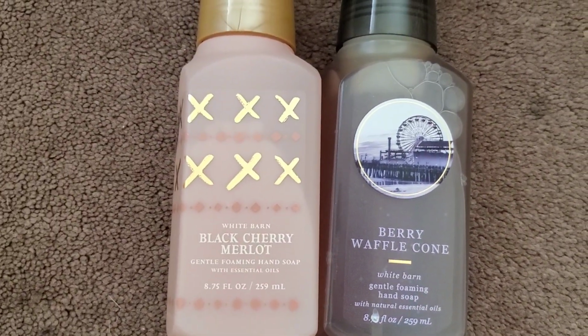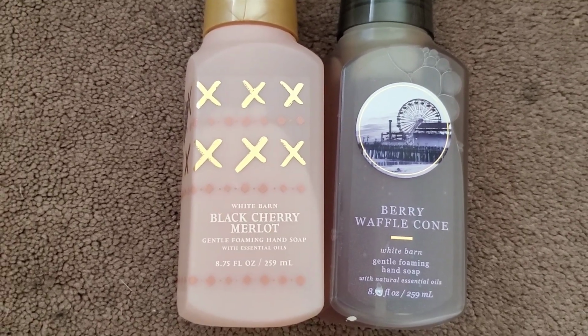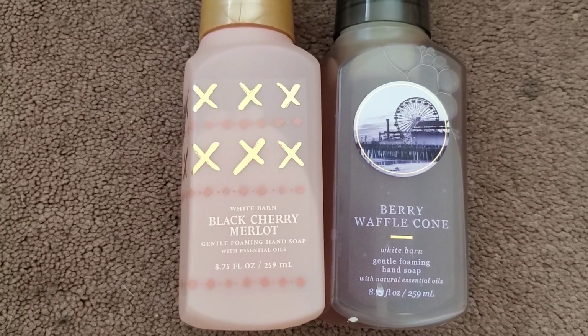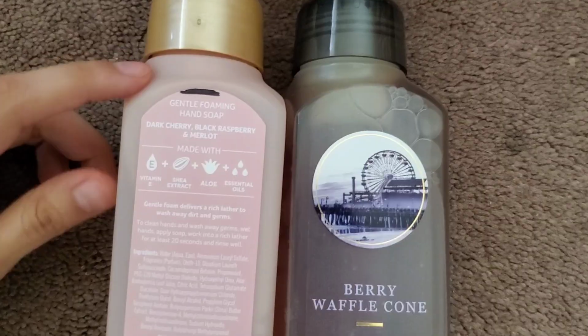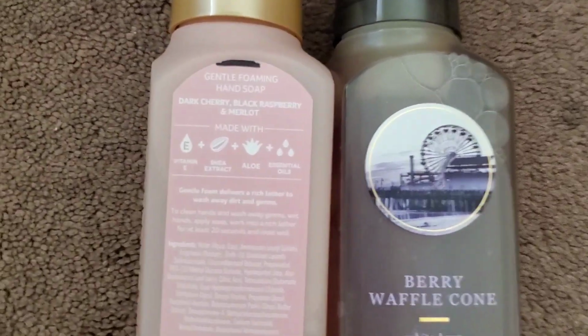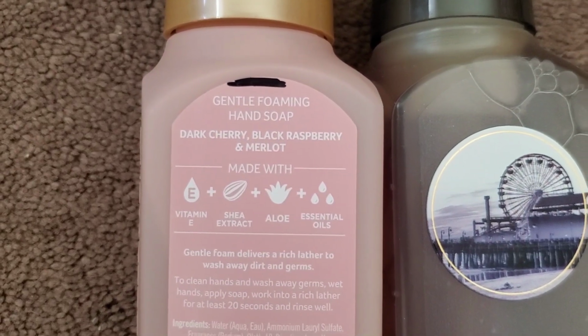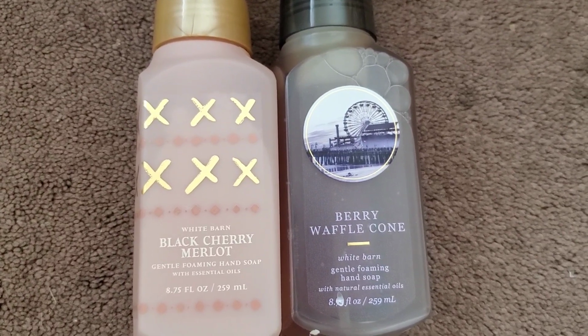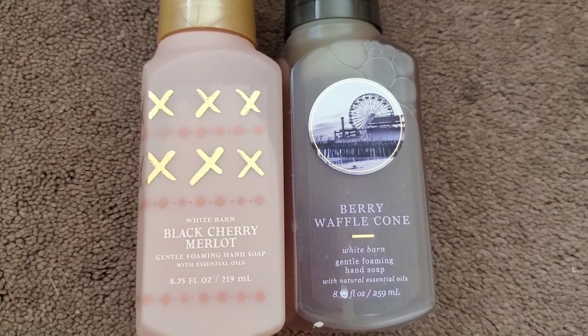This is an older style packaging. I believe I got this soap during the 2020 semi-annual sale during the summer, if I'm not mistaken. Here is the current fill line, and the scent notes are dark cherry, black raspberry, and Merlot. So these two scents are going to be in the same bathroom, and the Black Cherry Merlot is my sister's.